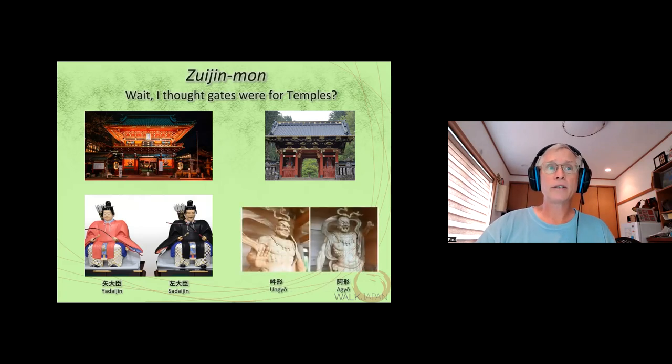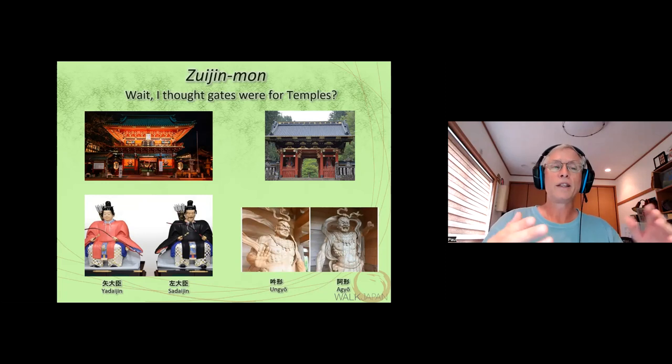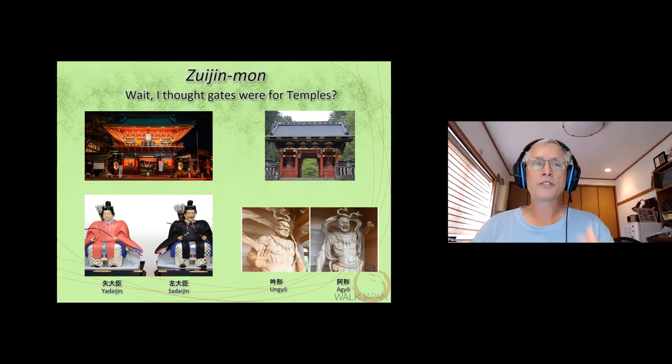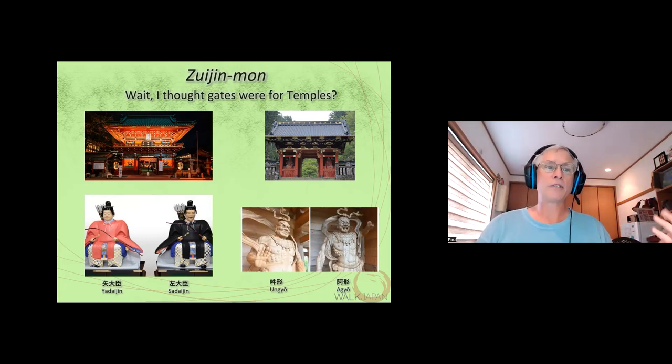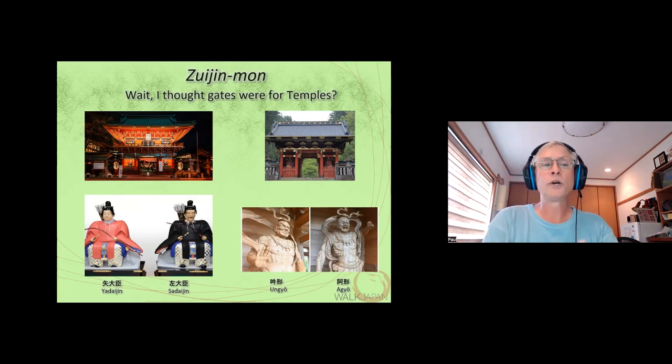In contrast to this, in a Niomon, we will have the Deva Kings, the Nio that I talked about before, the Agyo and the Ungyo. As we can see here, the one on the right has his mouth open, the one on the left has his mouth closed. Generally speaking, the Agyo will tend to be on our right as we're looking at it, and the Ungyo will tend to be on our left. But this is not always the case. They will sometimes be reversed, as they are at Sensoji in Asakusa.